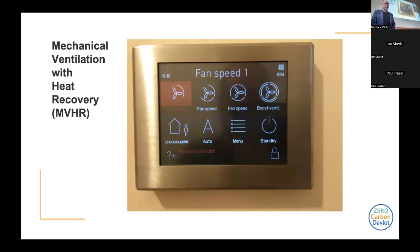What happens is we set this. It predates the type that Matt was talking about, where now you would just fit these things and they actually have a moisture monitor in it or CO2, and they just ramp up and down. Here we do it individually, and most of the time it's just on that low speed when Meg and I are in the house, but if the family are around, we go up to the next one.